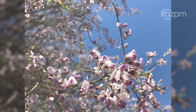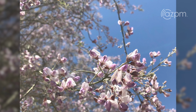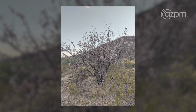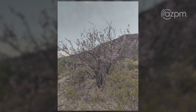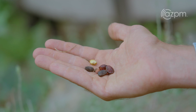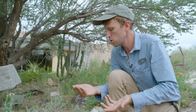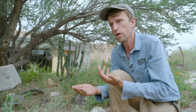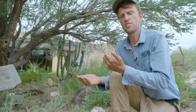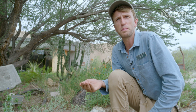And this is a tree that's going to bloom kind of in the late spring, early summer. So it blooms during that period of time where everything's so hot, so dry, and these flowers really kind of alleviate that early summer heat. These beans are an important food source for wildlife in this area, and they've also been eaten by humans for thousands of years. They're really good if you boil them to remove the tannins, and then you can roast them, and their flavor is quite a bit like peanuts.